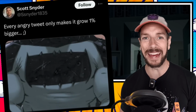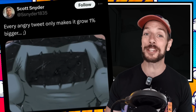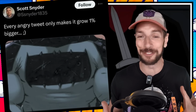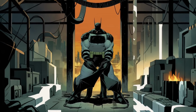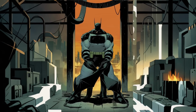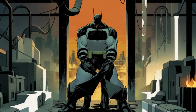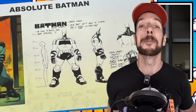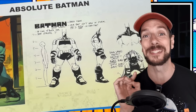Absolute Batman, the kind of Ultimate Universe DC version of the character, has been getting a lot of press for his logo, or lack thereof. The Batman logo, which is a spiky block, has had a lot of people not very happy, and honestly, I can see why, but also, I kind of like it. It's just so chunky and ridiculous, but people have been having fun with it, and some people have been getting way too upset about it.